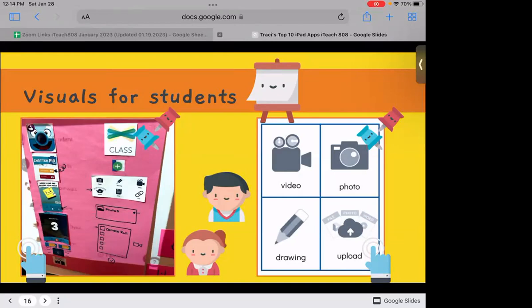And then creating some kind of anchor chart like this would be a nice reference. This kindergarten teacher just took screenshots of all of the different steps in ChatterPix and printed those out. And then, like I said, we shared to Seesaw. So the right side of her anchor chart shows the steps on how to get that into Seesaw. And if you tap on that one, I do have some of those screenshots there.